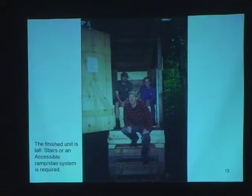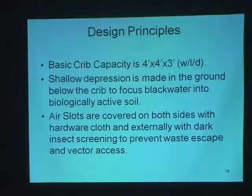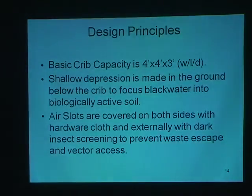There are a couple sites that we have made accessible, not this one, but we had to install a ramp, and that can be designed at the outset. Here's some basic design principles. We mentioned the dimension.